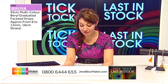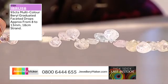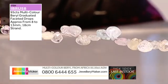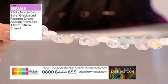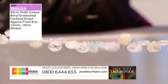This is a beautiful, beautiful strand. Exactly 30 of these I have in stock. Look at the beautiful mixture of colours. You can see the aquamarine, you can see some heliodor in here as well, and that morganite pink popping through. 95 carats worth you've got in here, and these are your faceted drops.